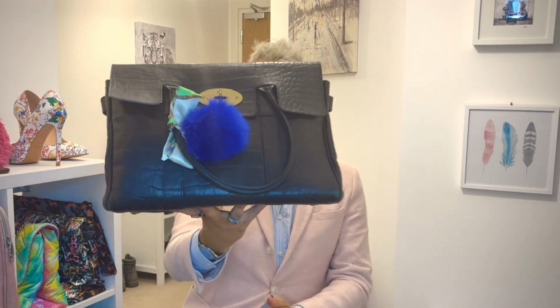If we're going in the chronology, is that a word? Chronological order. If we're going in chronological order, then my second Mulberry was the one that you might consider to be the most classic of my Mulberries. And this is also a Bayswater. And this is my mock croc Mulberry Bayswater.